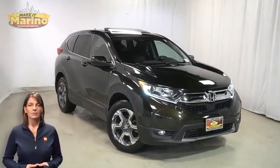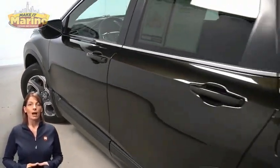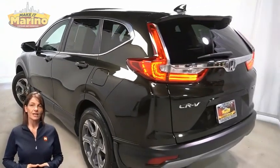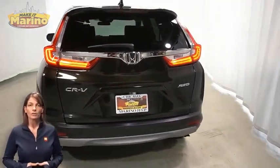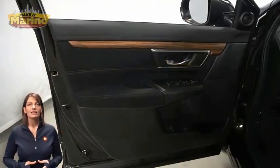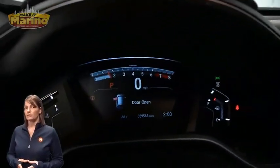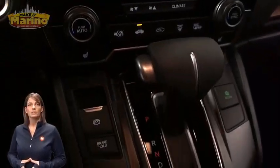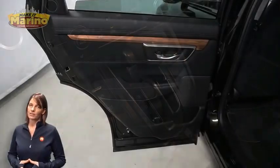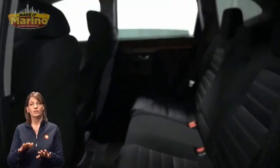With HID headlamps, front fog lamps, 18-inch aluminum wheels, power heated mirrors, shark fin antenna, LED tail lamps, rear window wiper and washer, heated front seats, steering wheel mounted audio controls, 39,000 miles on the odometer, 8-inch touchscreen, rear backup camera, dual zone temperature control, split folding rear seats, power sunroof, 1.5-liter turbocharged 4-cylinder engine, and so much more.